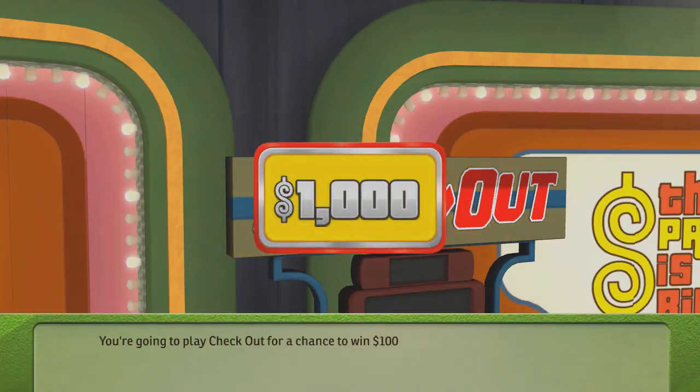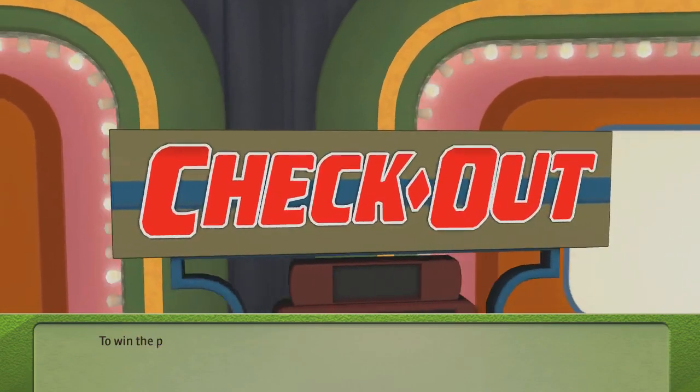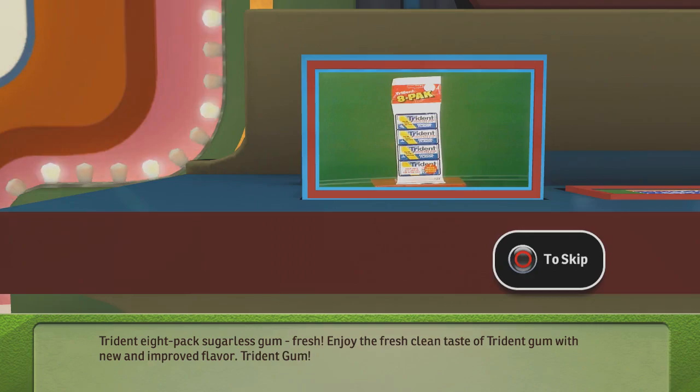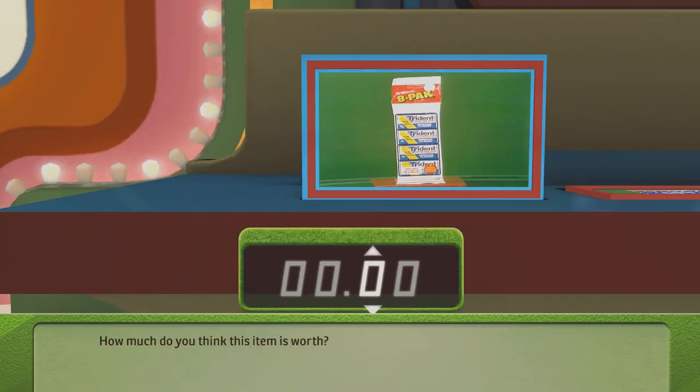Going to play Checkout for a chance to win $1,000. To win the Trident 8-pack sugarless gum. Fresh. Enjoy the fresh, clean taste of Trident gum with new and improved flavor. Trident gum. How much do you think this item is worth?